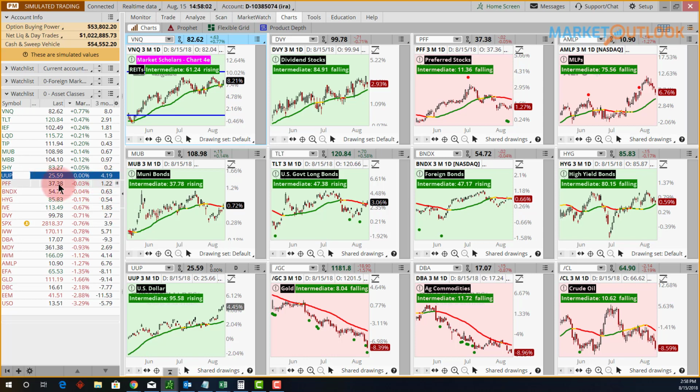The dollar ended up pulling back from its highs, finishing break even, but still the effects were felt overseas. There's EFA and there's EEM, international stocks getting beat up the most, and there's your commodities, agricultural and commodities there, and then crude oil down 3% today alone. So very, very big move in some of these asset classes.